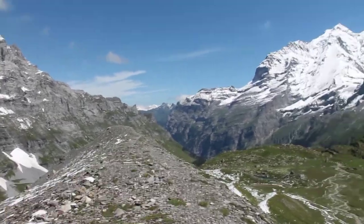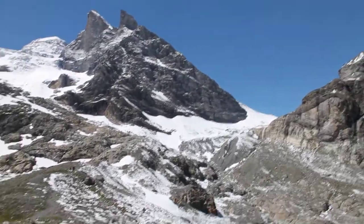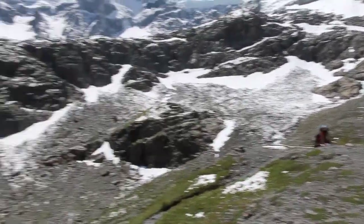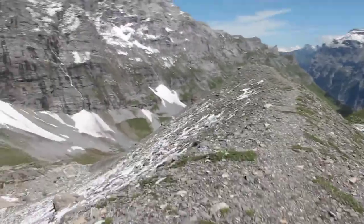Well, we're pretty much at the end of our hike now. It's just right here is where we're finishing it. We could keep going up and up and up, but eventually the trail goes into snow and eventually gets on a glacier. I would like to go further, but considering the time, we still have to go back down. I think we're gonna call it a day here.